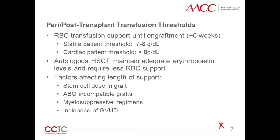Autologous HSCT patients maintain adequate erythropoietin levels throughout the post-transplant course and require less intensive RBC support as compared to allogeneic. Factors affecting the duration of RBC support include the dose of erythroid progenitors in the stem cell graft, if the graft is ABO incompatible, the type of myelosuppressive drug used, and the presence of graft versus host disease.